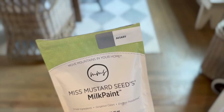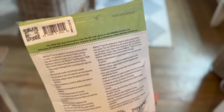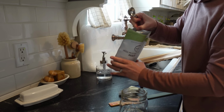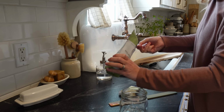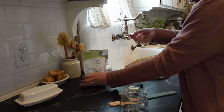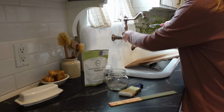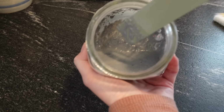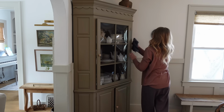So I happen to have some Miss Mustard Seed milk paint, which is really awesome paint. I've used it once before. You take the powder in the bag and you mix it with water to create your own consistency. You can make it as thick or as thin as you like. You can make it really pigmented and add more powder if you want to. So I started off with a very thin coat. The recipe on the back says use 1 tablespoon of the powder to 1 tablespoon of water, equal parts. I decided to do 2 tablespoons of water and 1 part milk paint because I wanted this kind of thin, uneven, authentic coat of paint on this hutch.